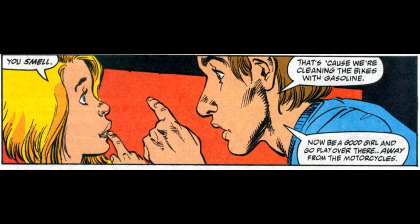Who uses gasoline to clean stuff? This is something that I must read up on the internet. I must be like the least handyman type of guy to not understand that gasoline must be the cleaning solution. That's because we're cleaning the bikes with gasoline. Jeez, Christ. Oh, that's not good.